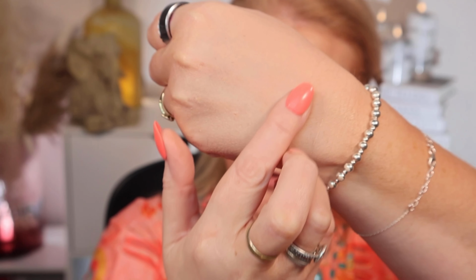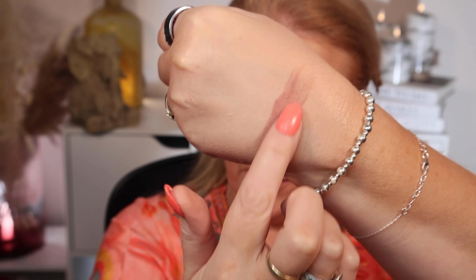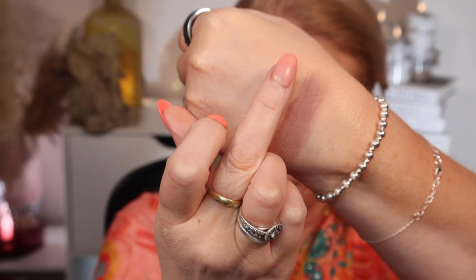So this is that first satin, which is a very soft formula. Can you see how that just doesn't look nice when it swatches? This is one of them that just, no matter how much I try to make this look nice in a video, I just don't think it looks very good when it swatches.